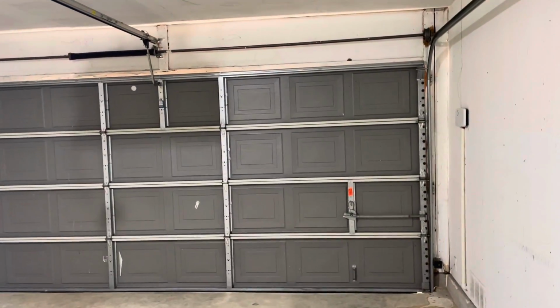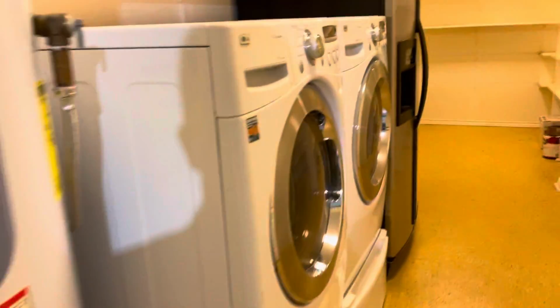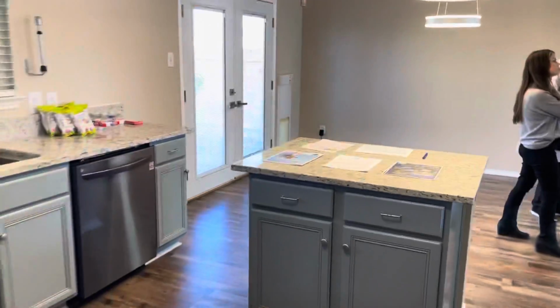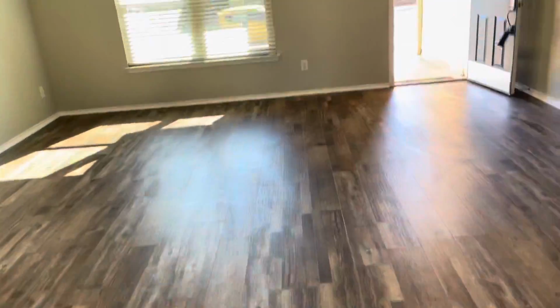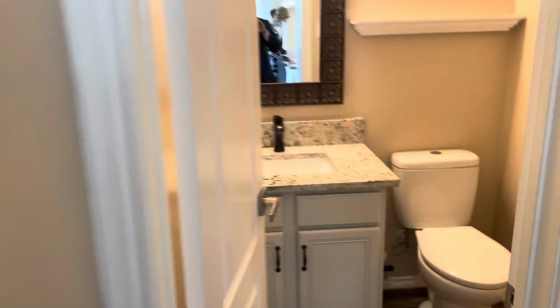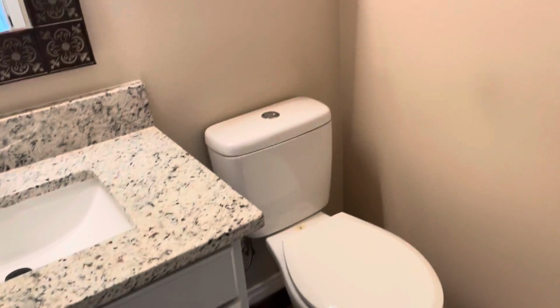Garage door looks newer as well, or in good shape anyway. Older opener. Electric panel there. This is all the paperwork showing the windows and the roof replacement. Half bath right here. Granite countertops. They've got the paint for that. It's just been done.